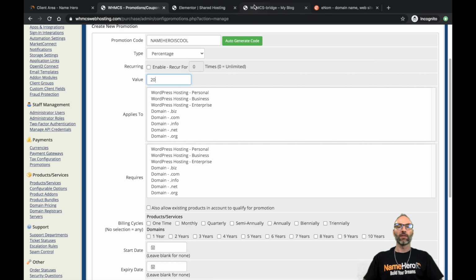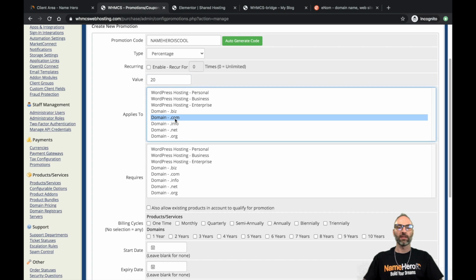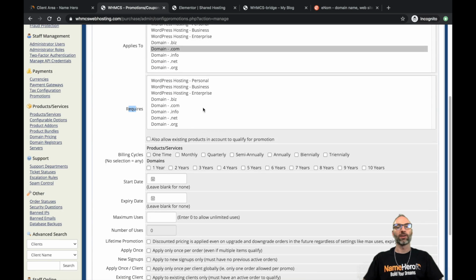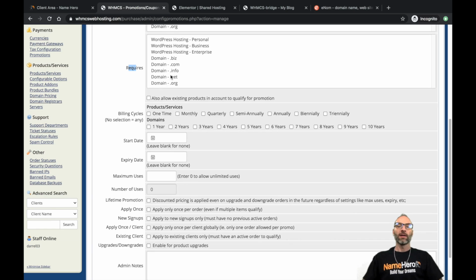So let's just go back over here. You can see I've just got a domain here. So if I wanted to make it for a domain, I would just click that. Does it require anything? Yes or no? Select it if it does. Billing cycles, does it matter? So if you're offering hosting monthly, you'd want to select that. For me, I'm saying this domain registration, it's for 1 year, so we'll click that.